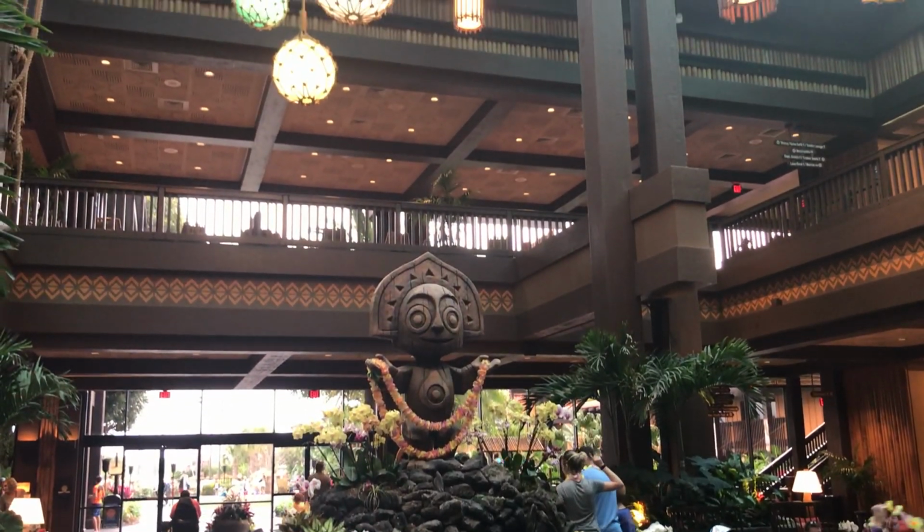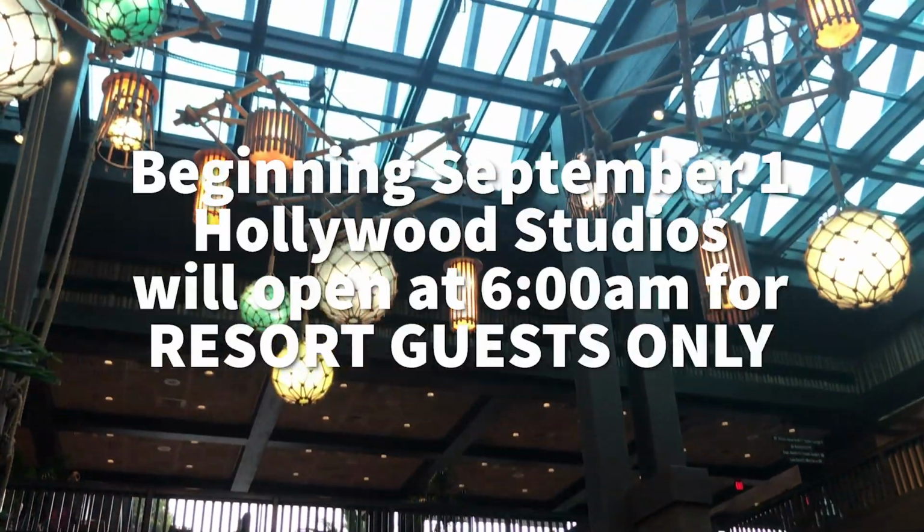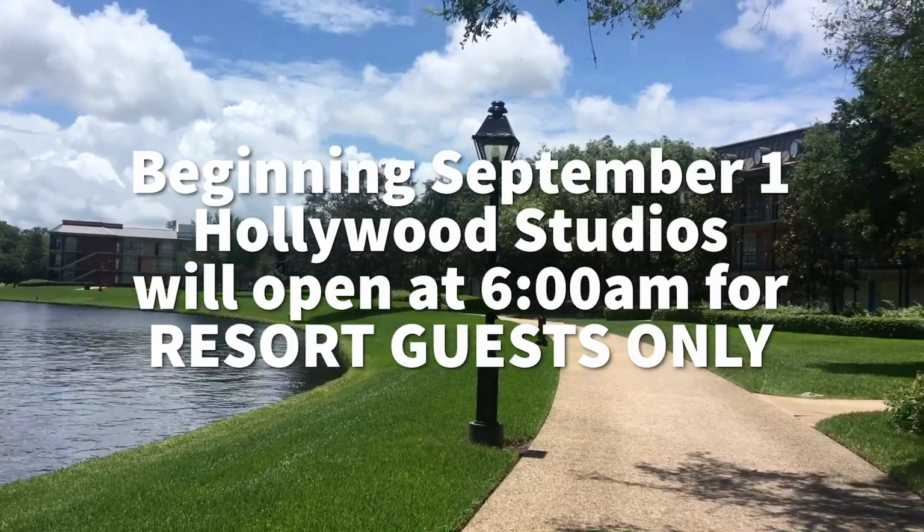So that's going to be a 6 a.m. open the first 3 days for everybody, and then a 6 a.m. open for only resort guests after that for a couple of months. These are scheduled through November 2nd.